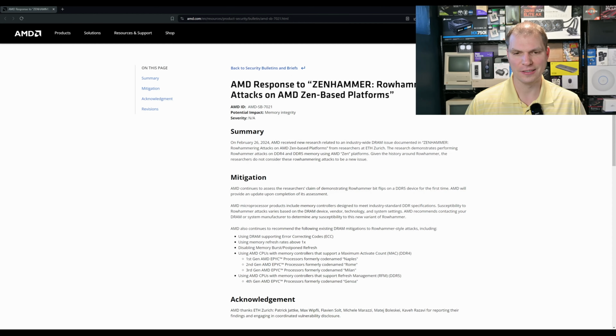AMD now has another security flaw. It's kind of an expansion of a security flaw that is already out there, but this one is ZENHAMMER. Let's just jump over to AMD's web page on this that they already have. It is the memory integrity impact of this. They have a security bulletin on this, and as you see, they received information on this on February 26th.